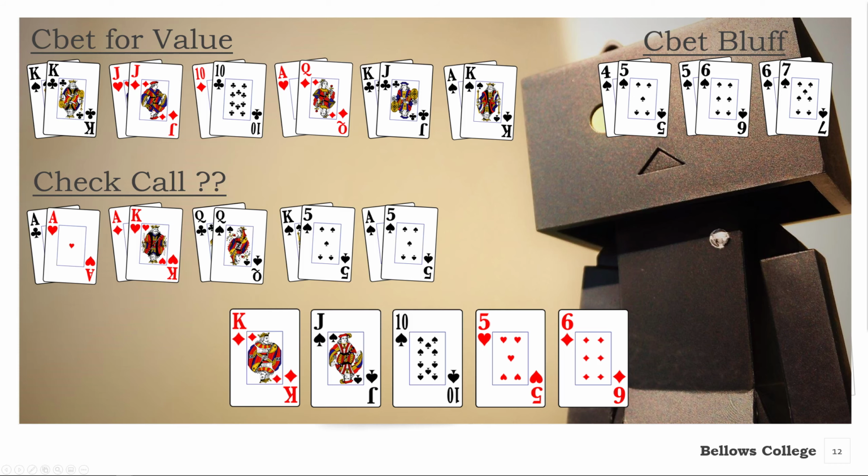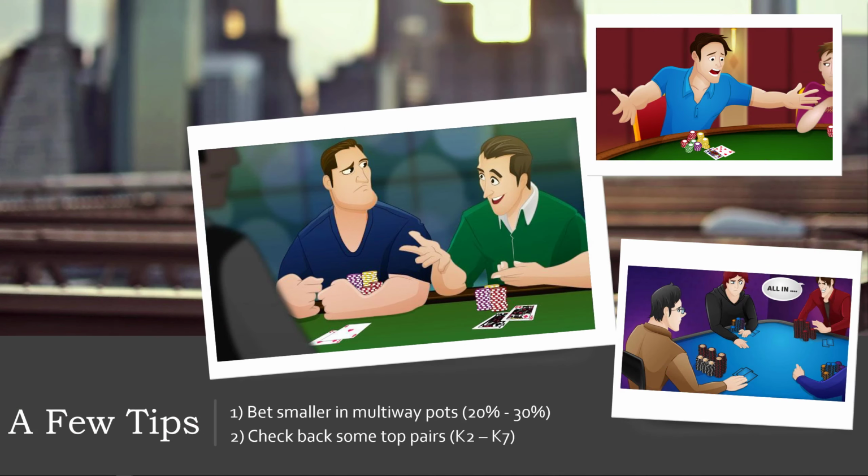If I were to do it again, and I'll give you 2 tips here. If I were to do it again, I would bet smaller. Like, I think if I were going to c-bet, I would c-bet 20 to 30%. What if I bet, instead of 200, what if I bet $100? That's really small. That's like 1/5 the pot, or 20%, right?